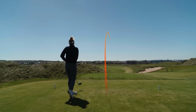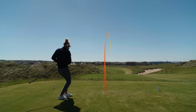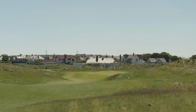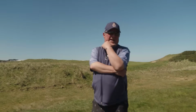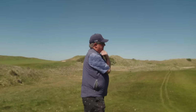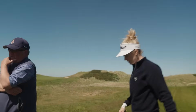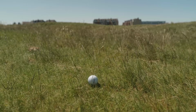Hold your line. Just on the right edge there, should be okay. Great. Playing downhill, wind slightly helping from the left, but sort of a small false front as well you have to be careful of. I'm thinking sort of 125. Yep, that sounds good. 126. Yeah, it's a perfect pitching wedge. Okay.